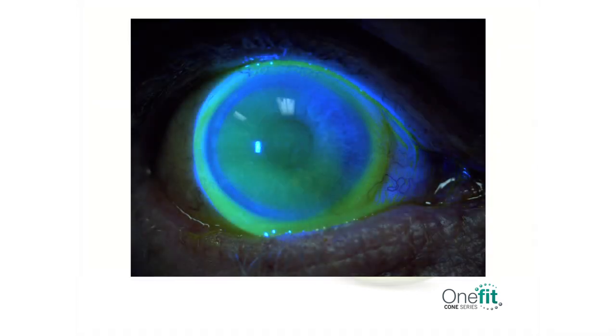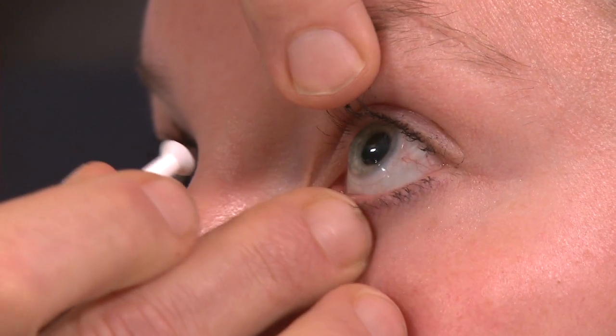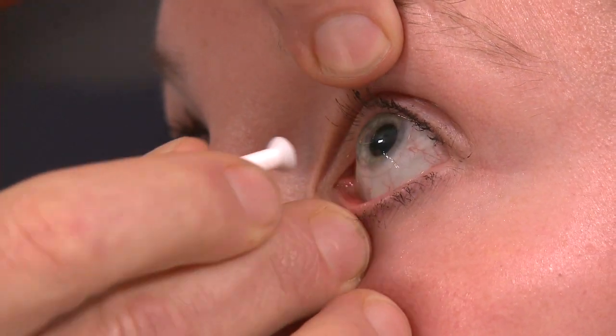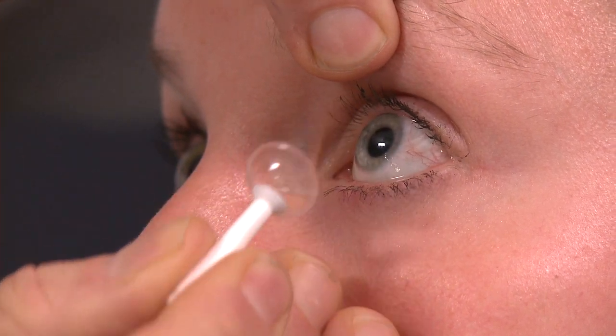If the lens is difficult to remove or even stuck on the eye, it is possible the fit is either too flat, creating a seal at the limbal level, or excessively steep, creating a seal at the peripheral level. Revisit the fit. If the fit is good, ask the patient to look up before removal and apply gentle pressure on the conjunctiva at the lens edge. This will allow air to seep under the lens and break the seal, making lens removal easy.